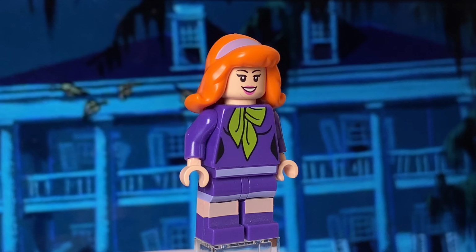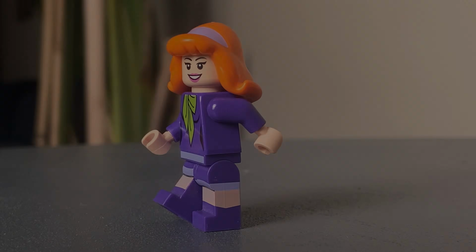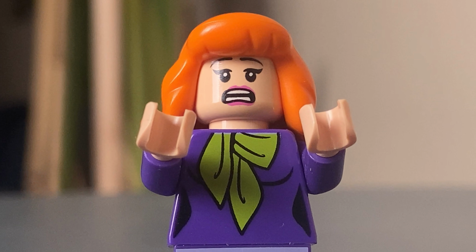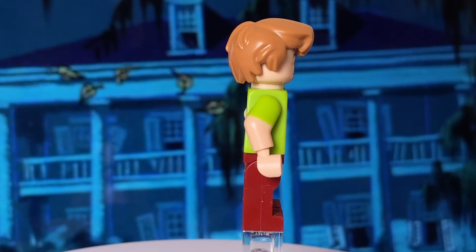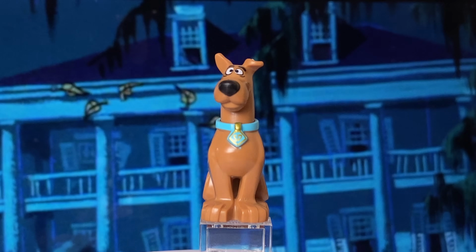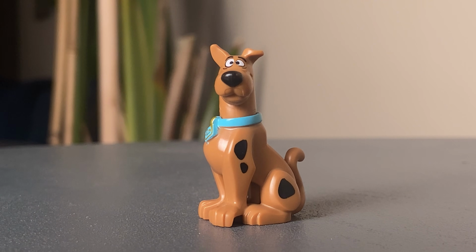Once again, a specialized hairpiece, but also printed legs with side leg printing. I know, crazy. And of course, she also has a scared alternate expression. Fourth minifigure is another Shaggy, and this time he's got a brand new torso, and the rest of the figure is the same as the others. And finally, the Scooby-Doo in this set also reuses already existing parts, but just in different configuration.